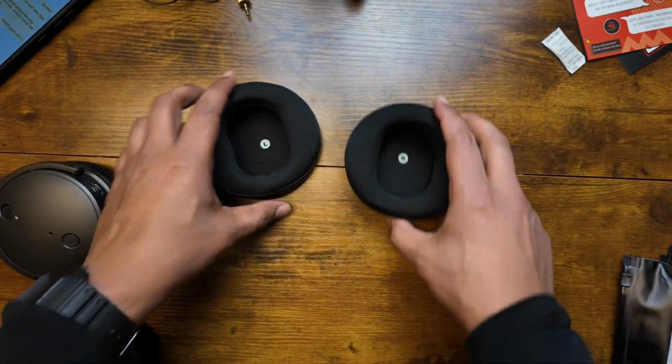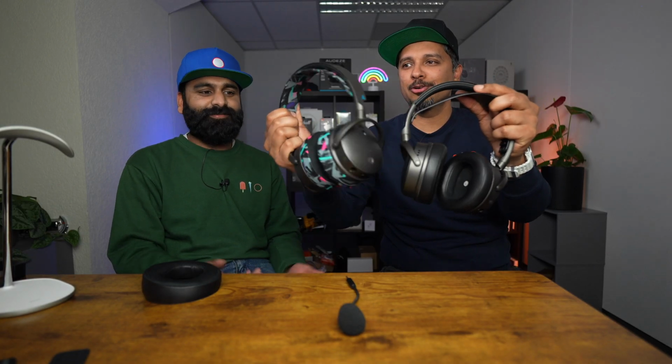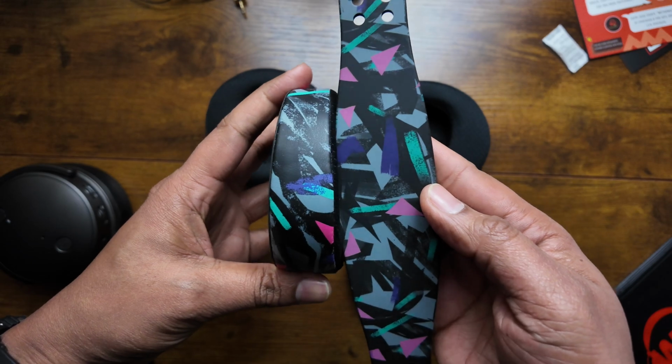And number 3, all headphones are freaking boring. All the ear pads are generally black. Look at the difference here. Look at the colors. Look at how much more fun this is. Even the headband matches the ear pads.